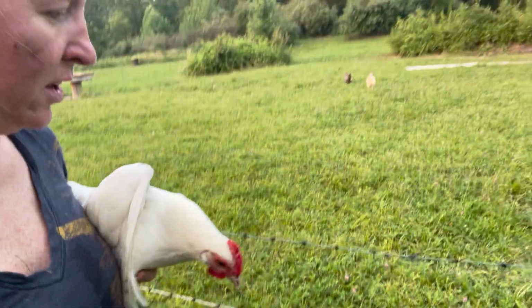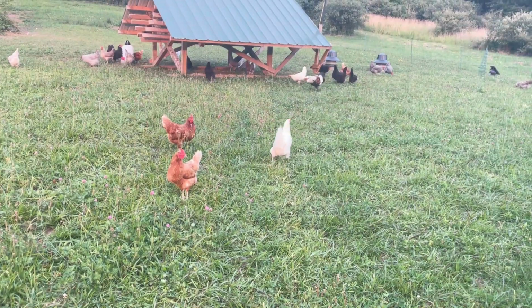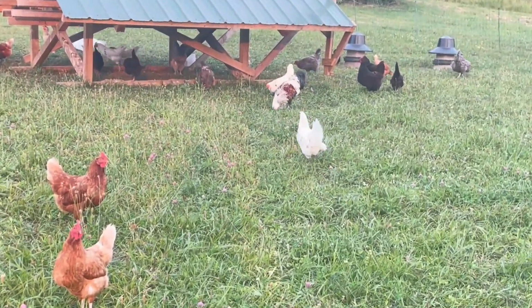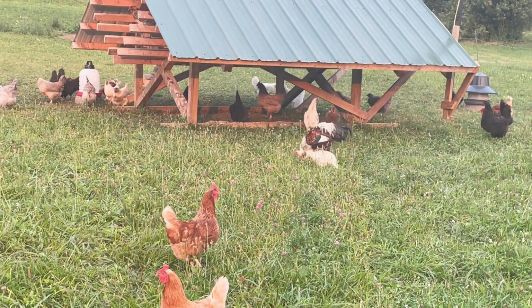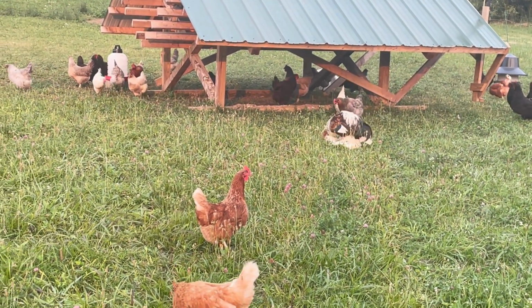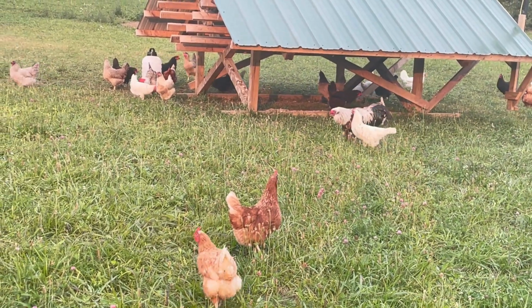All right, you ready? And there she goes, the last one. Hopefully she doesn't go right over to the nest box. Oh, okay, well, the rooster is happy to see her. Alrighty.